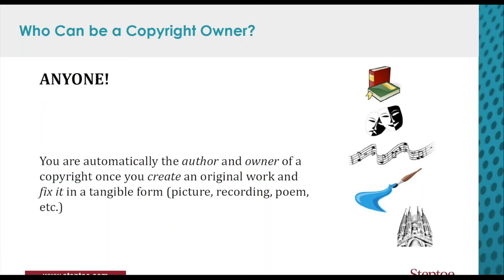You have a recording of something that maybe musical that you've done, or you've written out the actual musical composition. You've written a poem in a format that you can reproduce it. Anyone can be a copyright owner, and it doesn't have to be limited to just one person. If you are working with somebody else on a book, for example, both of you can be copyright owners of that book. So it can be groups of people, it can just be you.